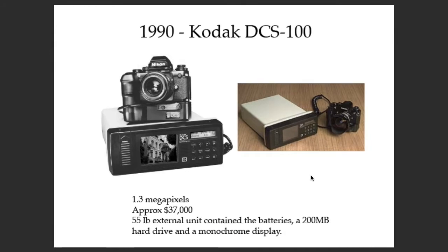Same year, Kodak comes out with the DCS 100. All right, 1.3 megapixels. That's not too bad. If you're a photojournalist in some far-off location and you're sending back photos that are going to be printed in a newspaper, newspapers aren't crazy high-res. They're usually about a 55 lines per inch screen. 1.3 megapixels, you could get something kind of publishable with that.